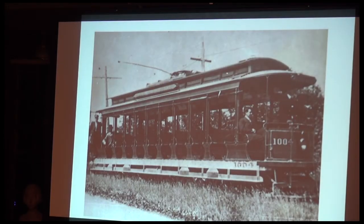Okay, this car is sitting on the siding at Folly Cove. It's a double truck open car. Two-man, motorman and conductor. You can see the conductor standing in the rear. The motorman is at the controls. Paul, is this near where the Lobster Pool restaurant is? Yes, it's on the curve on the Rockport side.